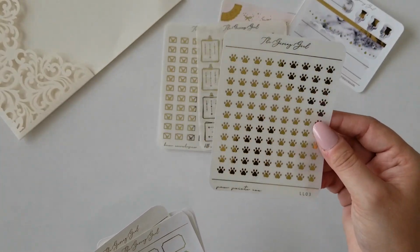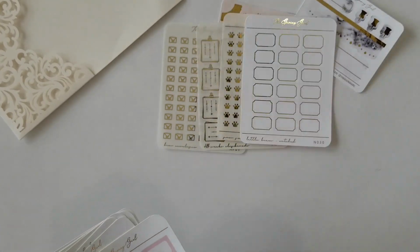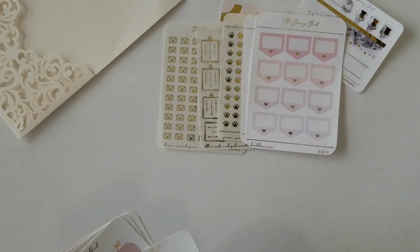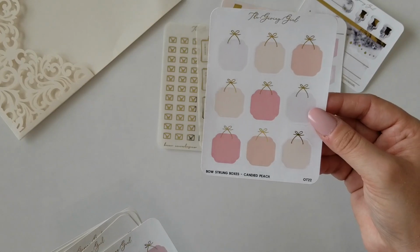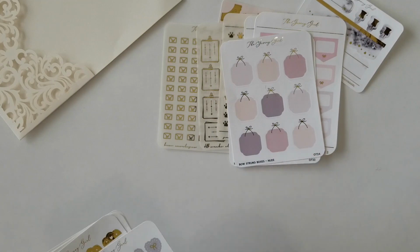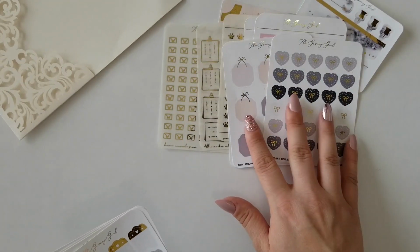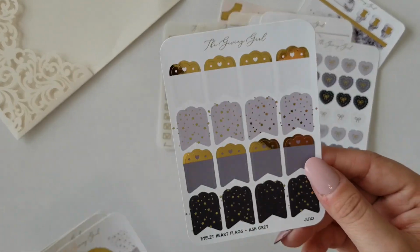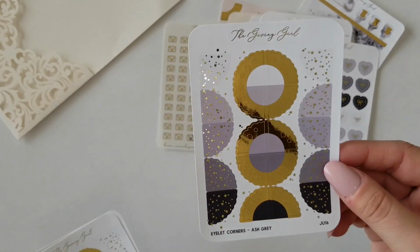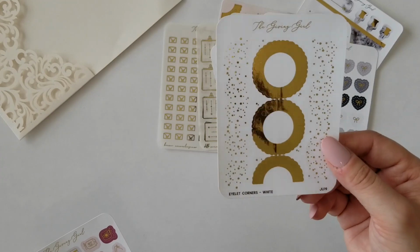And then I got the gold paw prints. And then these are the notched little boxes. And then these little boxes with the bows. And then these are the bowstrung boxes in Candied Peach and in Nude. And then we've got bow heart doilies in Ash Gray. And all of these have gold foil too. My staple, y'all know. And then we've got the eyelet heart flags, the eyelet corners, and the eyelet corners in white.